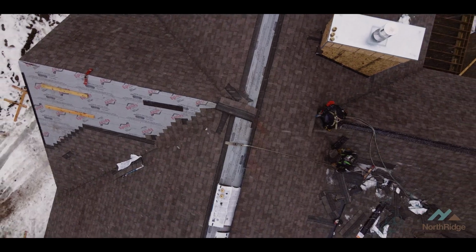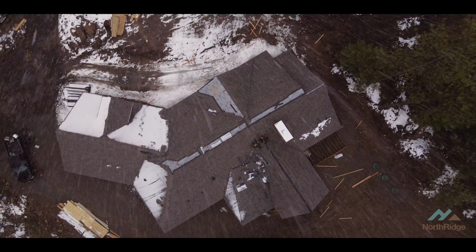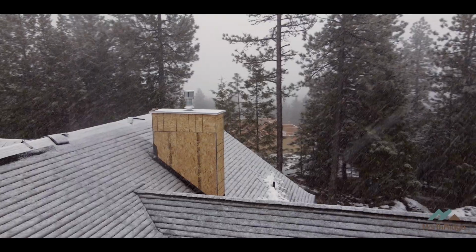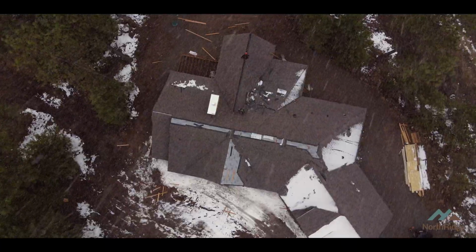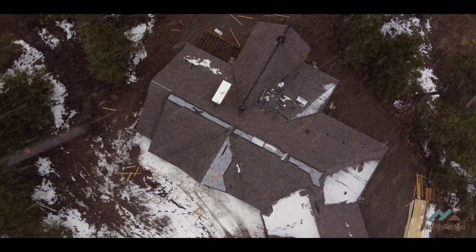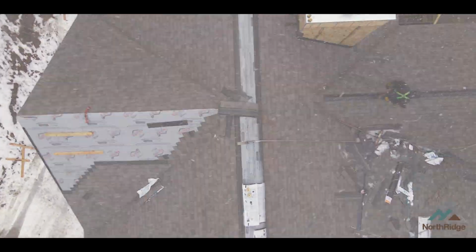You can see that these guys are tied off, and in our homes, we leave those ties there. So in the future, if you ever need work on your roof as a homeowner or somebody that the homeowner's hired, there's preset ties in the roof for safety that are there forever in the home.